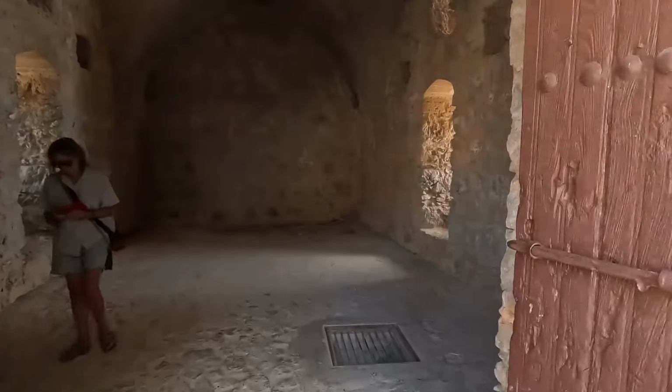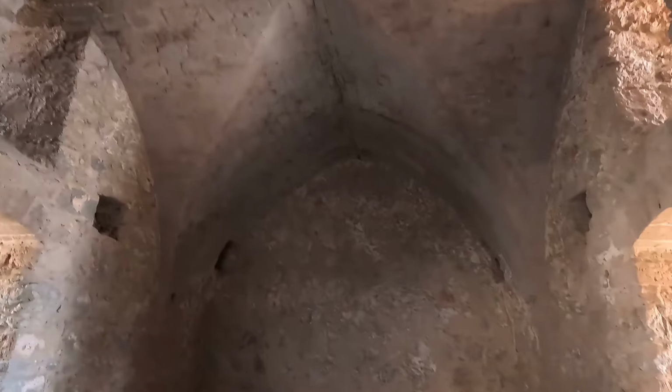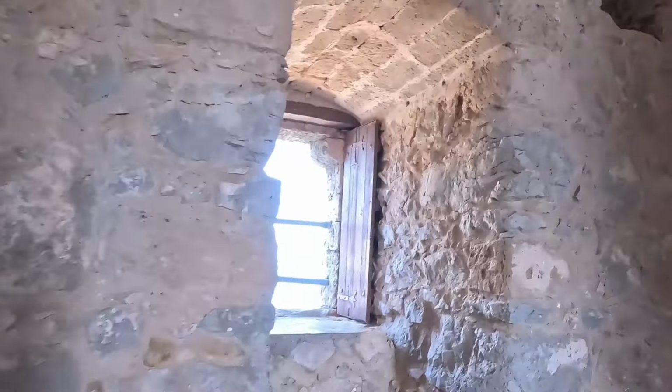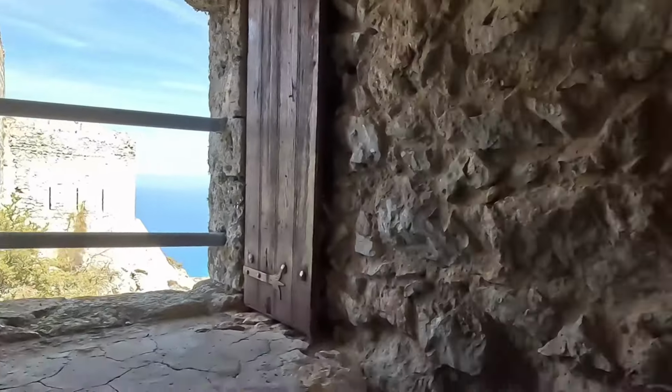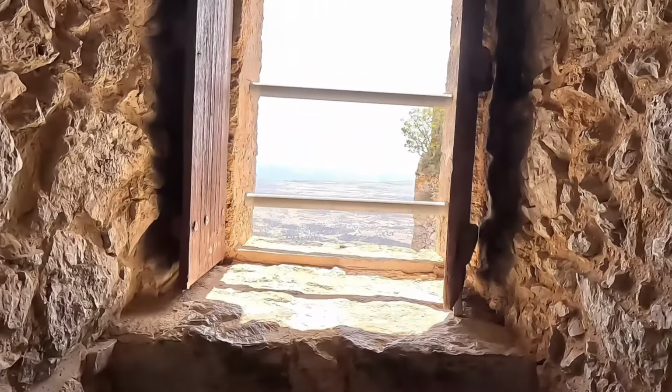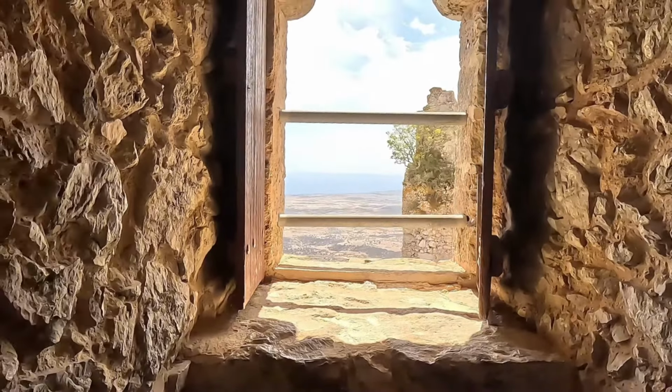And here we go, here's another room next door. We're going to have a wander in and have a look at that. Again, another beautiful vaulted ceiling. And this one's got two windows. So you've got one window looking over the northern shoreline, and as I pan round, we come to another window which looks down the southern shoreline, and you can see as far now as modern day Gazimagusta in the distance right over there. So it had a commanding view of both parts of the shoreline.